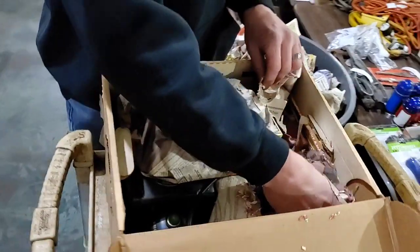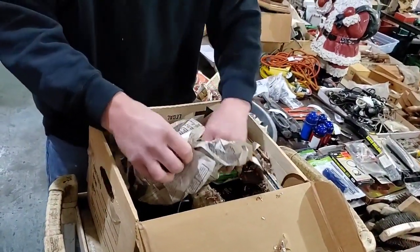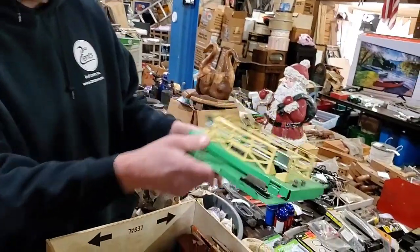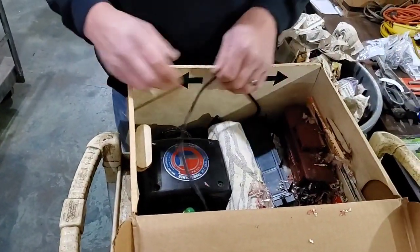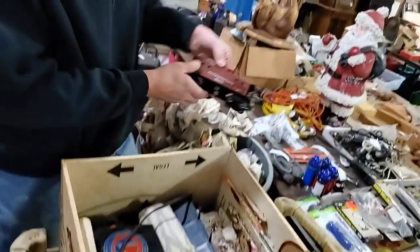Oh, do you see what I see? Oh, now I do. Look at this. There we go. You got the Stockyard. Yep. Wow. That's a good one, ladies and gentlemen. We just sold one like that, I think, for over $100. It is a nice Transformer.